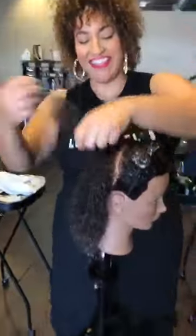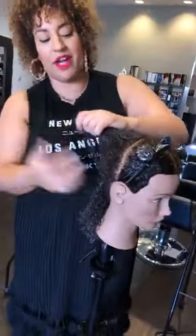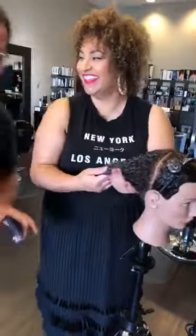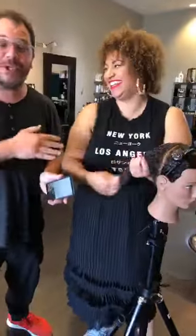All right, so I'll talk through the process. Basically, for the natural hair process or product application, LOC is what you need to know. Okay, I love this one. I just learned it. I'm never going to forget it. LOC.